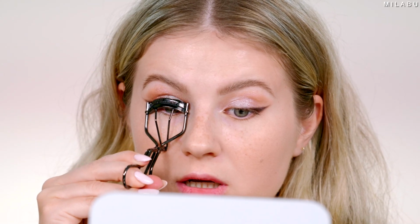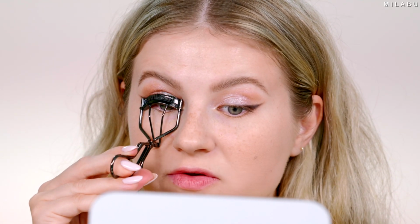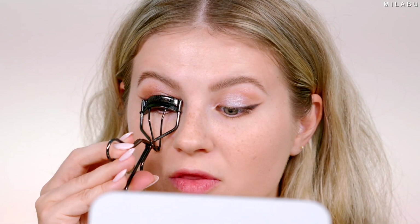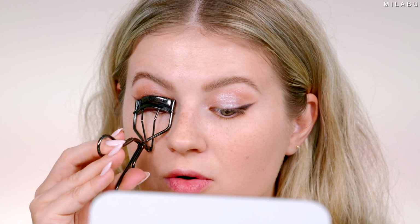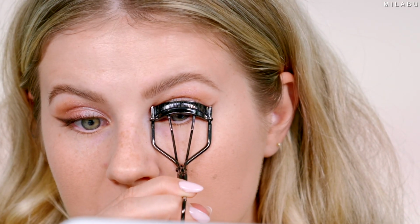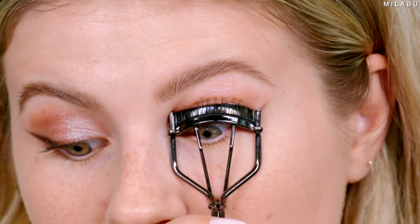Eyelash curler, Kevin Kwan. I just find this one fits my eye shape the best, and it really gets the inner corners and the outer corners of the lashes. Wait, is this Kevin Kwan or Shiseido? I said Shiseido. This is Shiseido. It's not Kevin Kwan. Andre knows my stuff better than me.